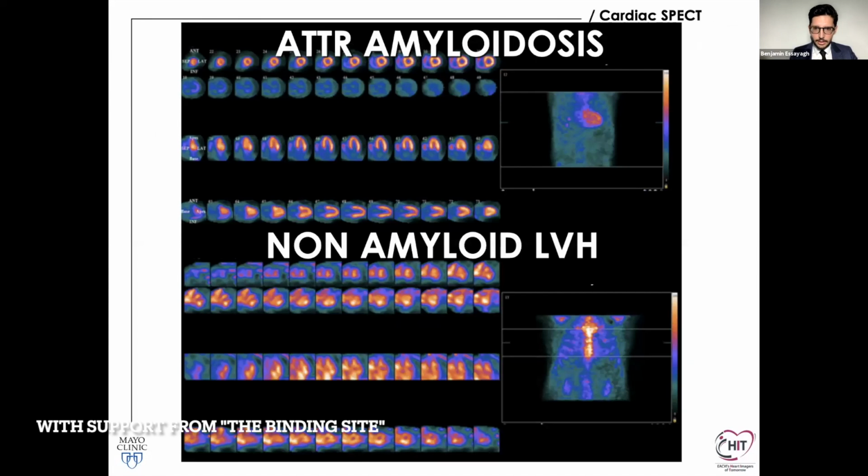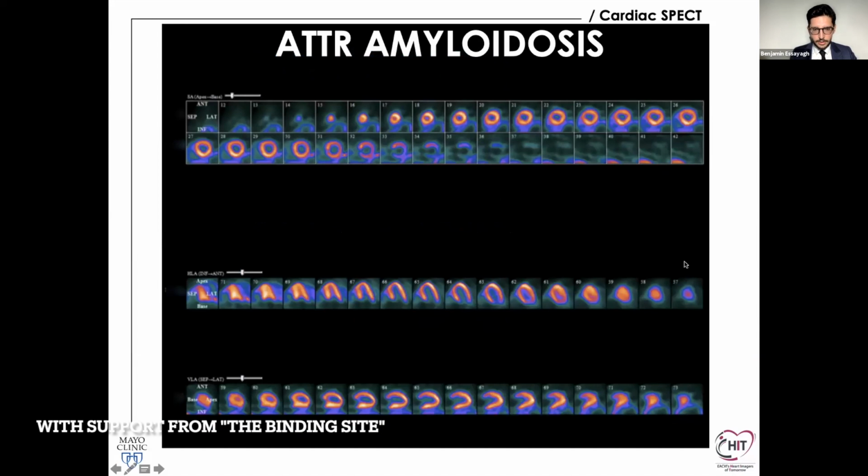The scintigraphy can be done by single photon emission imaging with technetium as well, and here we have 3D images at the top showing intense diffuse left and right ventricular myocardial uptake in a patient with ATTR amyloidosis. That is different when we don't have a hypertrophy linked to amyloidosis, because here we have blood pool activity and no myocardial uptake in a patient with a non-amyloid LV hypertrophy. The same images can be obtained using a different marker, here florbetapir.